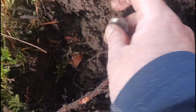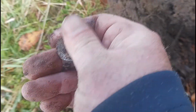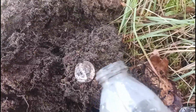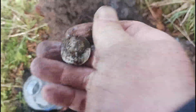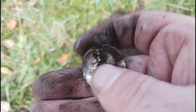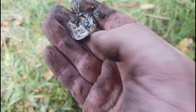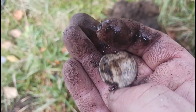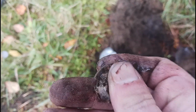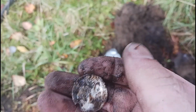I can't zoom in on it. I do believe this is a silver quarter. It's mangled all to hell, but I do believe that's a silver Washington. I'm gonna get some water on it here. I don't have my spray bottle with me, but oh yeah, that's no doubt silver. Looks like 1940 something, but it's been mangled, cut up, bent up. Wow, my first silver quarter of the year, my second silver coin of the year.